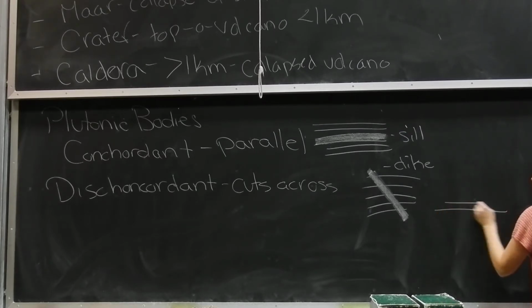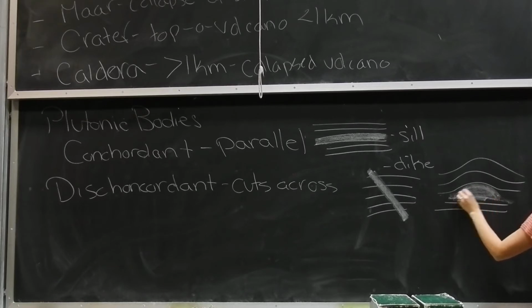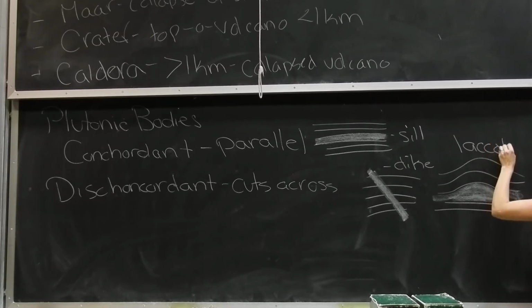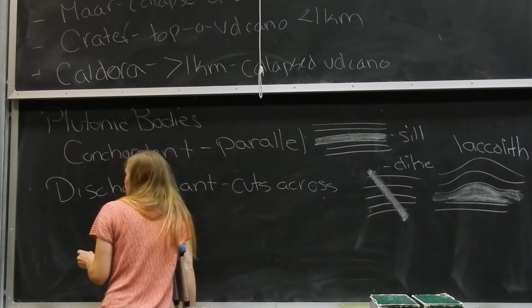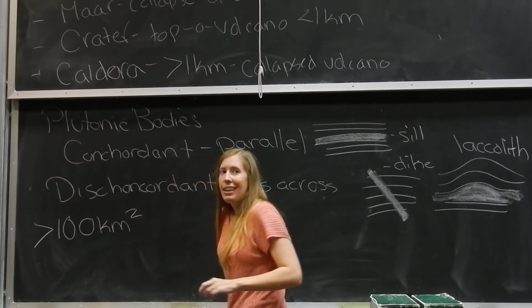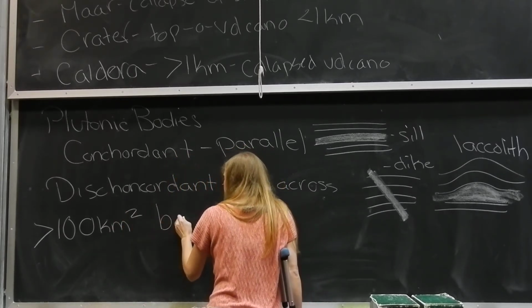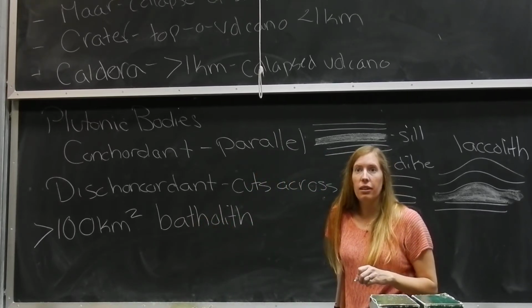If you have parallel layers and you inject magma here and it lifts it up, we're no longer completely parallel. We call this a laccolith. These are both discordant. This is concordant. And if you have a magmatic body that is larger than 100 square kilometers in areal extent, we call it a batholith, like the Sierra Nevada batholith.